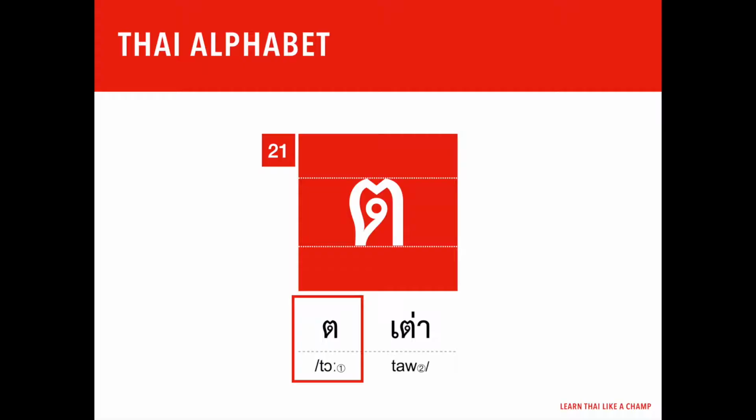The 21st letter of the Thai alphabet, Tò Tàu. Tò is the first part, which is the sound it makes as an initial consonant or starting sound. Tò has the first tone.